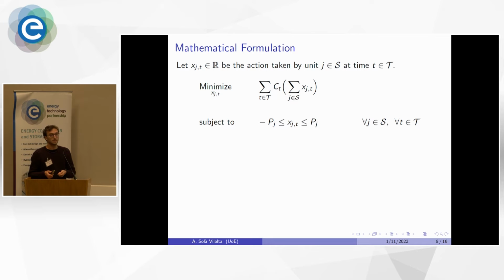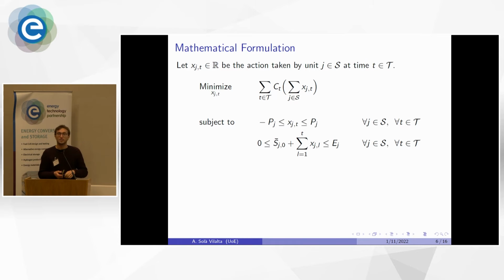Subject to the standard storage unit constraints, so at every time step there's a limit on how much we can charge or discharge every storage unit, which we denote by P_j. And the state of charge of the storage unit has to be between 0, representing empty, and the maximum energy capacity of the storage unit, E_j. And finally, we also fix the final state of charge to avoid situations where typically the storage units would end up empty by the end of the time scheduling horizon.